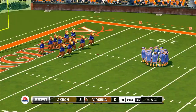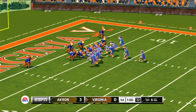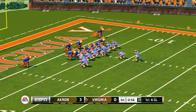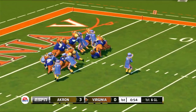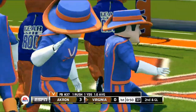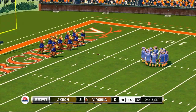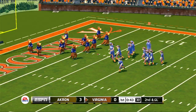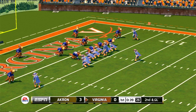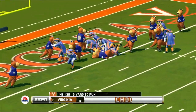This is the eighth play of this drive. The goal line defense digging in here. And he tackles him hard at the 3-yard line. That's a gain of one on the play. That brings up second and goal. Second down, goal to go. Ball on the 3-yard line. Touchdown, Cavaliers.